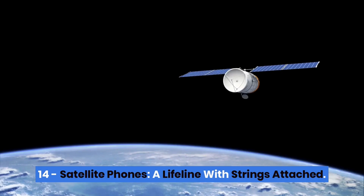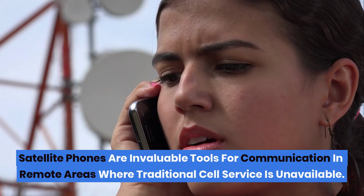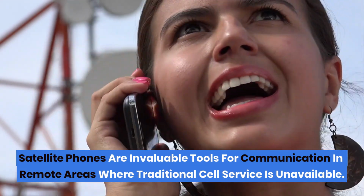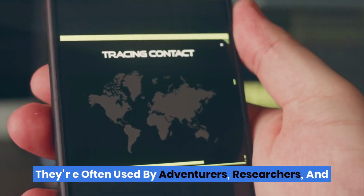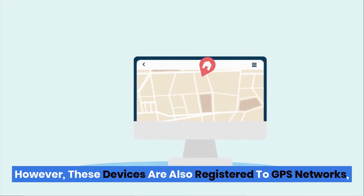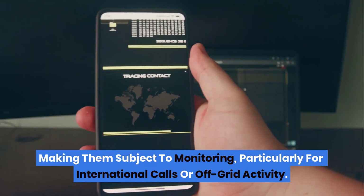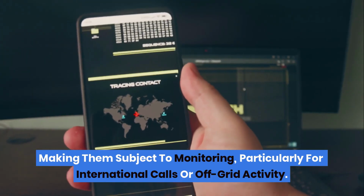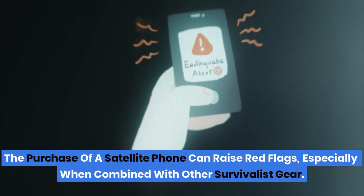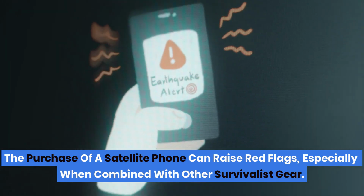14. Satellite phones. A lifeline with strings attached. Satellite phones are invaluable tools for communication in remote areas where traditional cell service is unavailable. They're often used by adventurers, researchers, and emergency responders. However, these devices are also registered to GPS networks, making them subject to monitoring, particularly for international calls or off-grid activity. The purchase of a satellite phone can raise red flags, especially when combined with other survivalist gear.